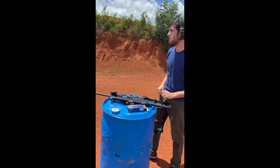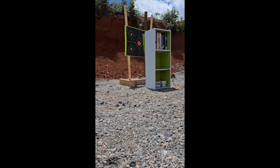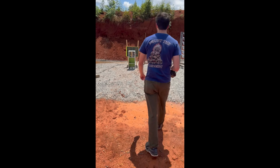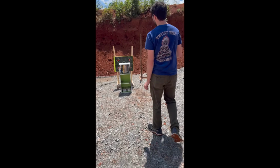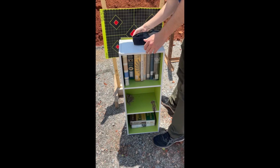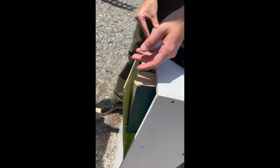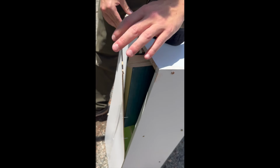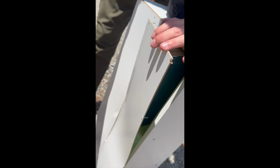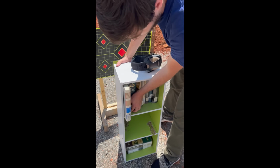Alrighty, we're all safe. Let's see what we got. Oh yeah, you can see how much power that bullet had behind it. If you come over here, you can kind of see back here. It pushed this entire flexi board back and out, but it didn't go through. Still nothing on our splash guard back there. The book caught the bullet.